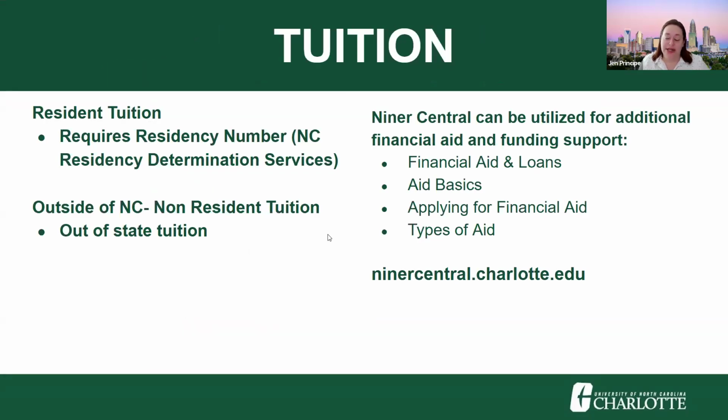And for the tuition, our tuition and fees at UNC Charlotte do change yearly because we are a public state institution. So I do just want to mention that there will be a couple different tuition levels depending on what type of student you are. If you are a North Carolina state resident, we do require that you submit a residency number, which is given through the North Carolina Residency Determination Services, and that would qualify you for North Carolina resident tuition.